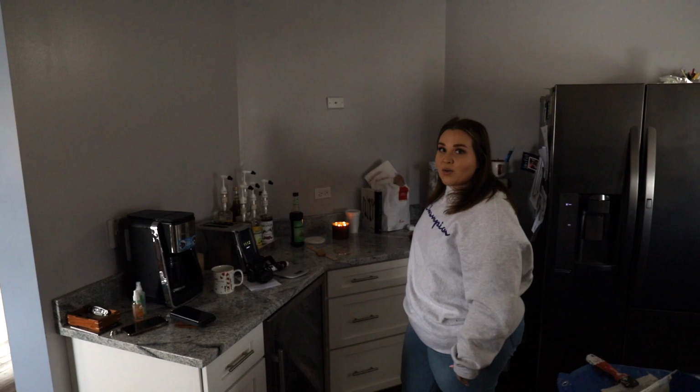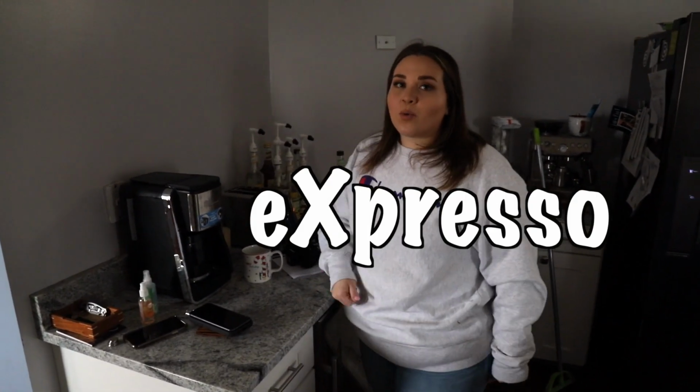She calls it espresso, and no matter how much I've tried, she refuses to say it the right way. We're just gonna roll with the espresso being back here. We have a traditional coffee pot here brewing up for the crew right now.